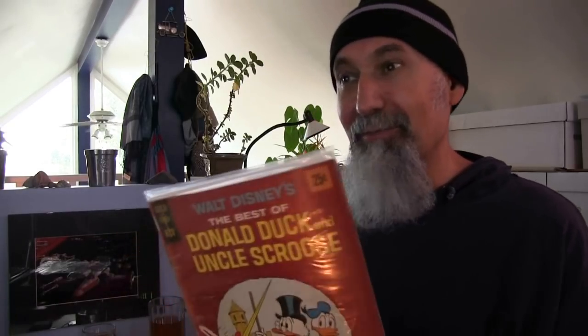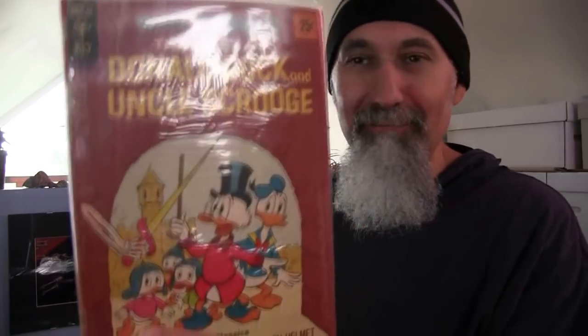Donald Duck. Yes, yes, yes. Donald Duck. Donald Duck and Uncle Scrooge. The best of Donald Duck and Uncle Scrooge. Let's make sure we got the right one. So, the best of Donald Duck and Uncle Scrooge.